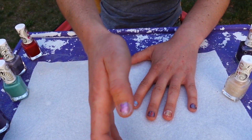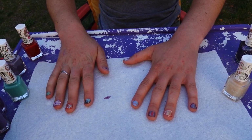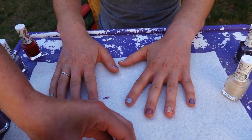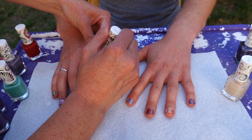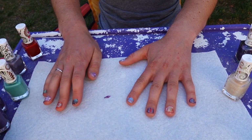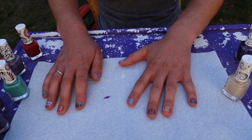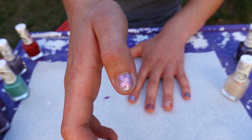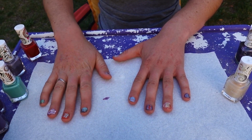Little purple flower right there, ready for spring. These are nicer than I could ever do. It's just hard with these brushes. Okay, let me give the flower a center. Now it has a center. You want to show them that? Look at that. Let it dry. And while that dries, I will continue with my gold lame.